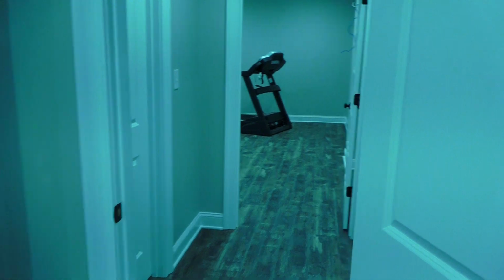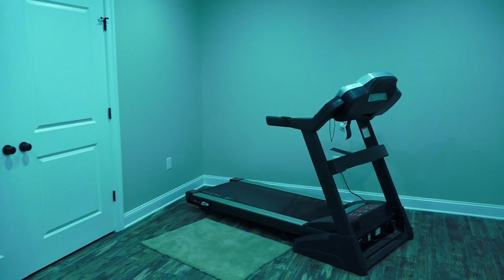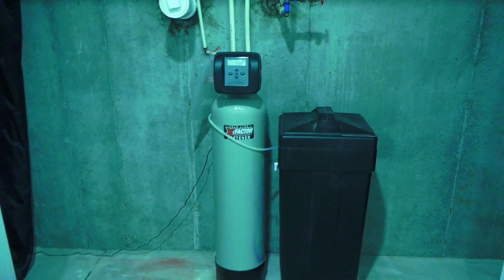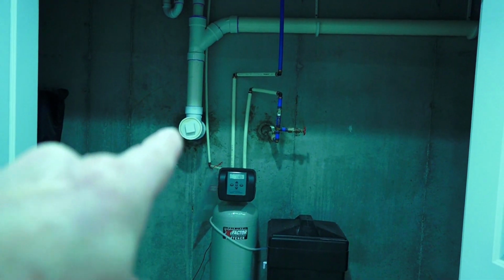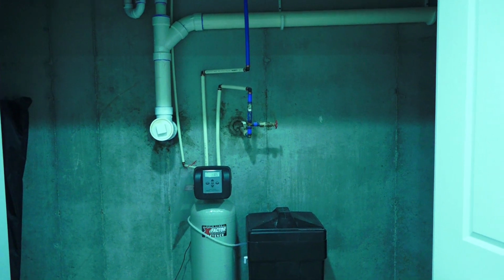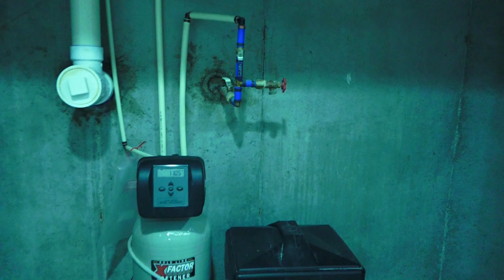So back out of the bedroom into the little hallway here, and across the hall you enter into the exercise room, which has another one of those double doors. Let's take a peek in there. And inside this one here, we had the water softener, and we also had the clean out to the street right there that takes the sewage out to the public sewage, and also the public water comes in right there, and there's the main shutoff for the public water.